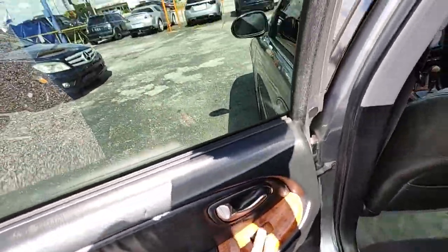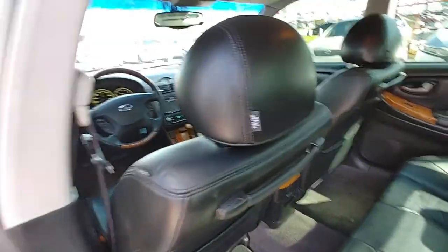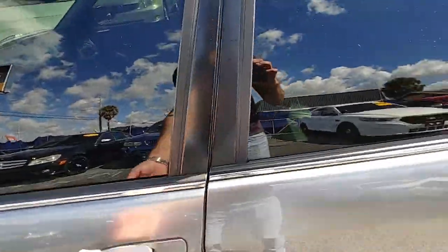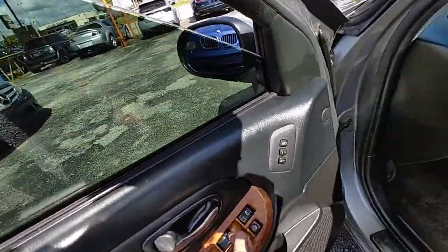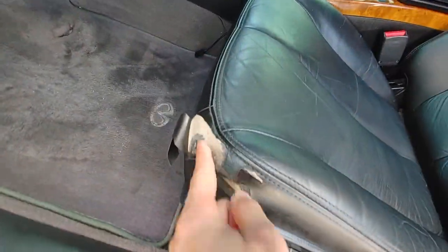Going to the driver's side rear. Window works. Again, clean. Driver's seat. Some small rips here. Front driver window opens. Memory seating. Power driver seat. Some small rip here.